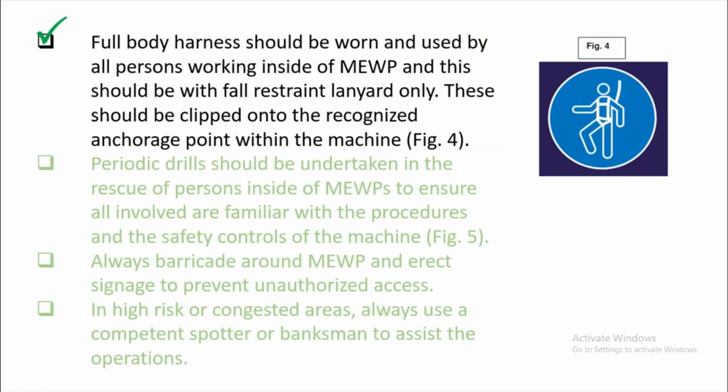Full body harness should be worn and used by all persons working inside the MEWP, and this should be with full restraint lanyard only. This should be clipped onto the recognized anchorage point on the machine. In figure 4, you can see the full body harness.